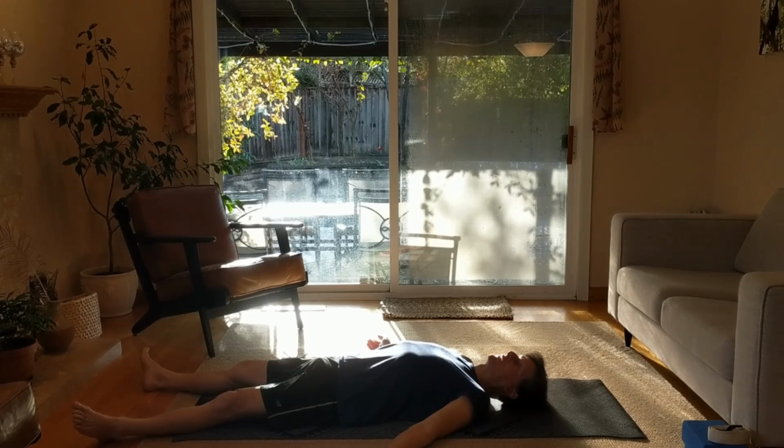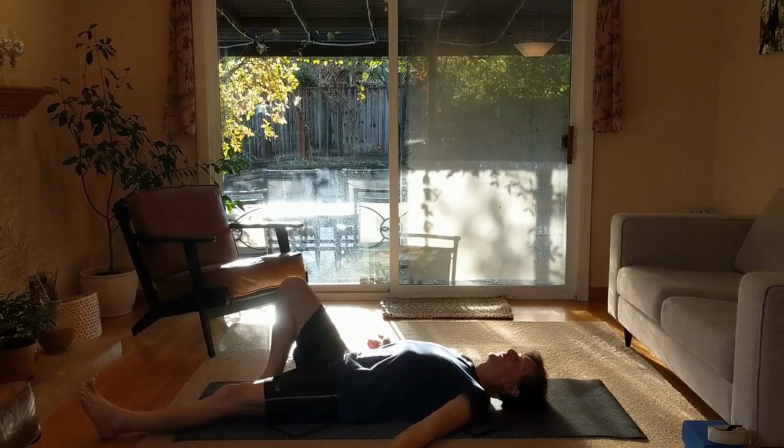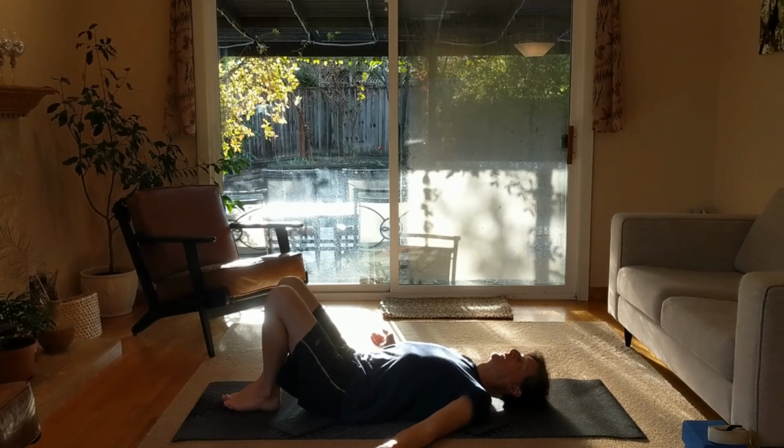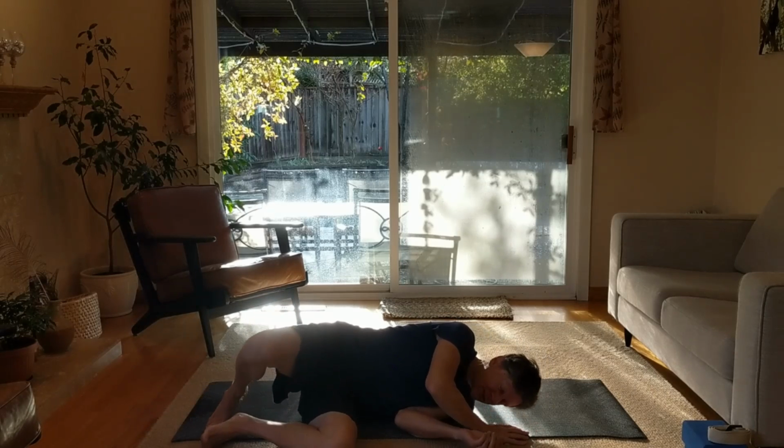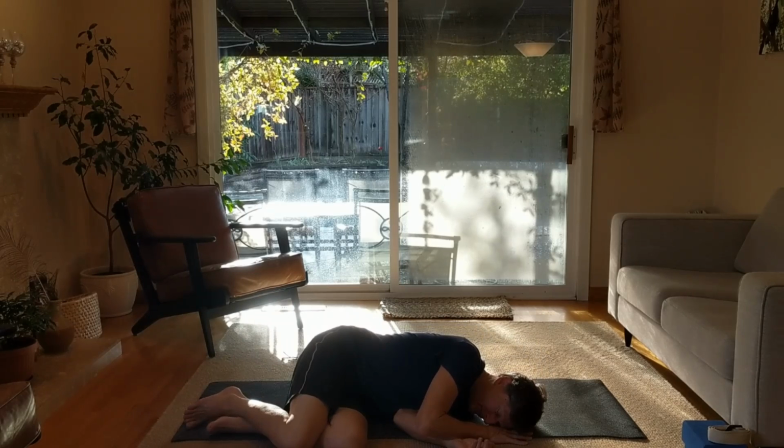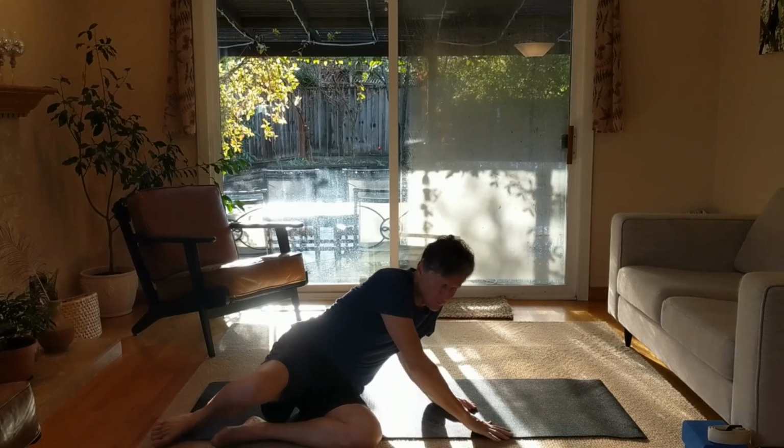So if you want to stay longer in Shavasana, go for it. If you're ready to come out, walk the feet in. And just roll over to one side. Take your time, take a breath or two. And then gently push yourself up. We always come up nice and slow, taking our time. You know, we've rested in Shavasana. We don't want to suddenly just sit up quickly, just coming up gently.